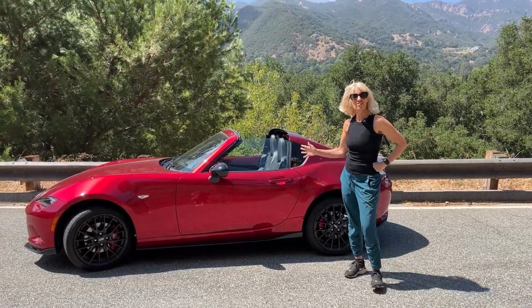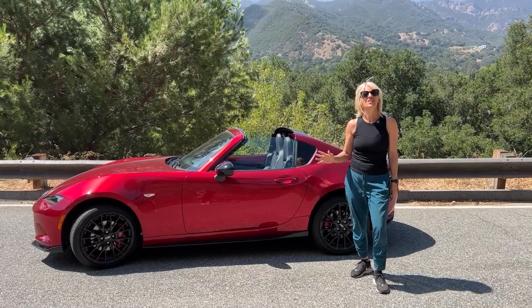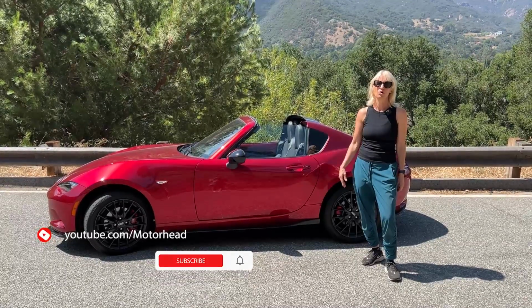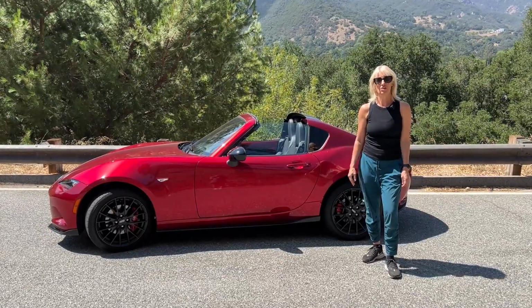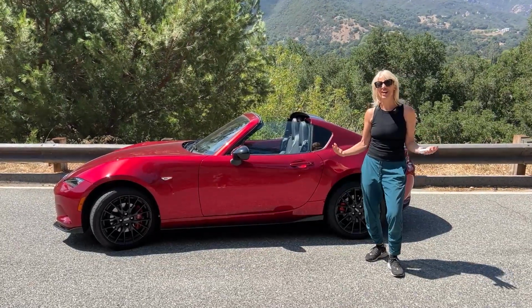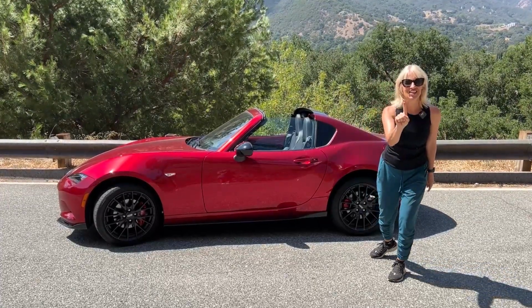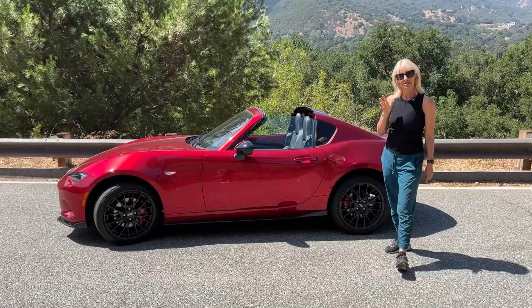Listen, I'm gonna confess to you guys, I've never been a huge Miata fan. I think it's great that there's an affordable rear-wheel drive vehicle for people out there, but in terms of the drive, it's never really excited me. But this year, things are different. Let me tell you a little story.